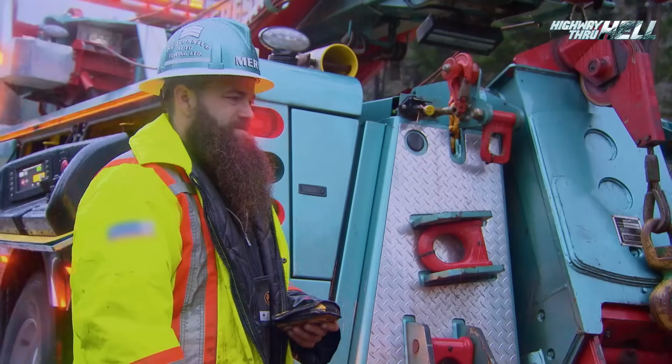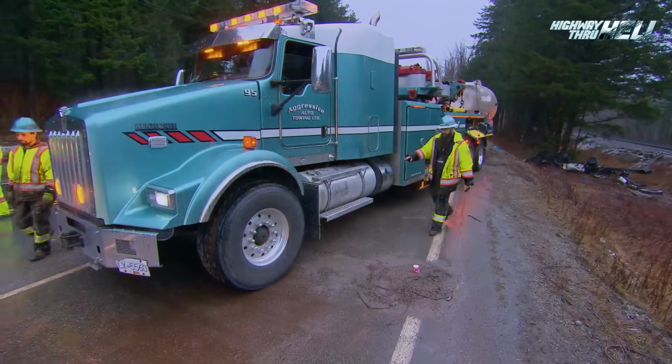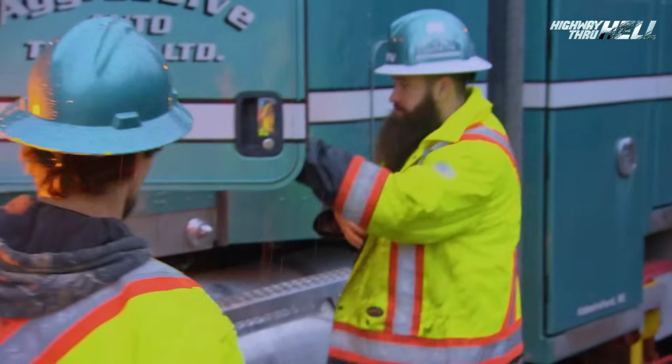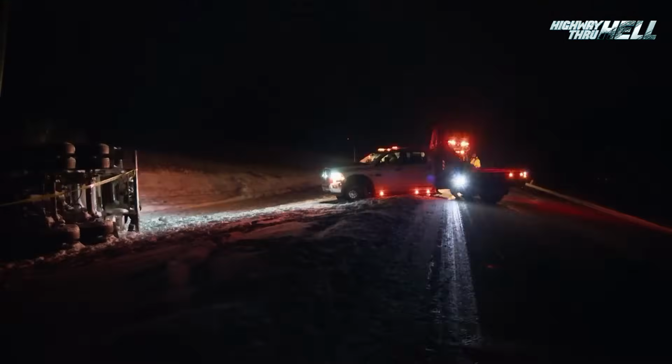It feels good to know that we didn't make a mess. The second tanker is rigged to the rotator, and the aggressive towing team is ready to roll out. And I'm pretty happy to pack our stuff and get it all cleaned up. Watch yourself, he's coming down into the ditch.